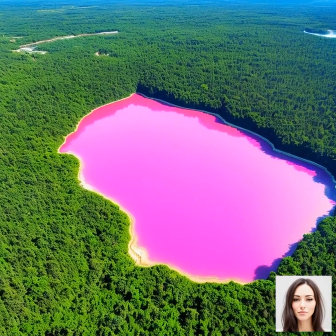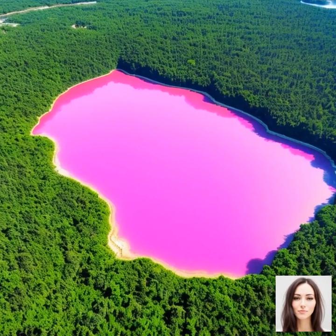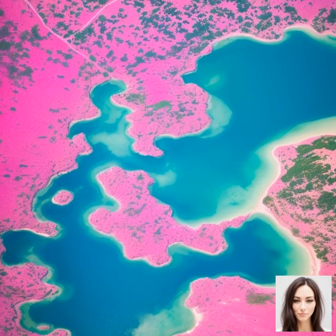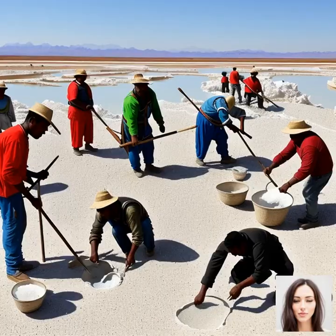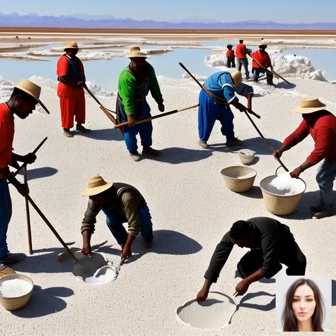Moving on, let's discuss the cultural and historical importance of pink lakes for the local communities living near them. These captivating natural wonders have been an integral part of local culture and traditions, and they continue to hold potential for tourism and economic development.